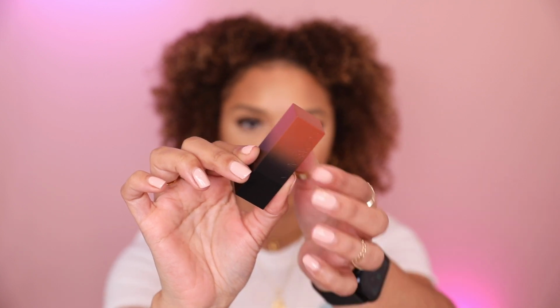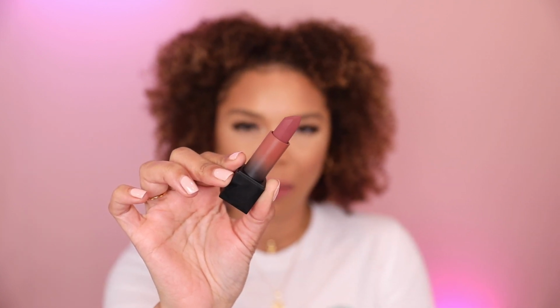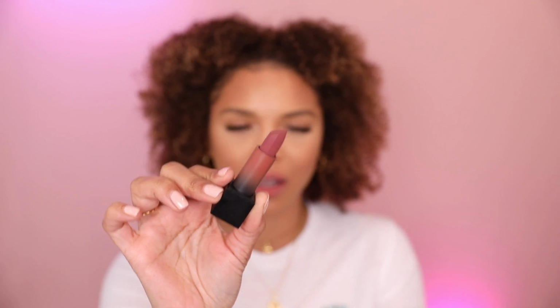The next one we have is First Kiss. This is a warm shade that's described as a pinky brick shade. Okay, let's see what pinky brick looks like. Okay, I can kind of see where they're going with that name. So this one is more mauve-y.